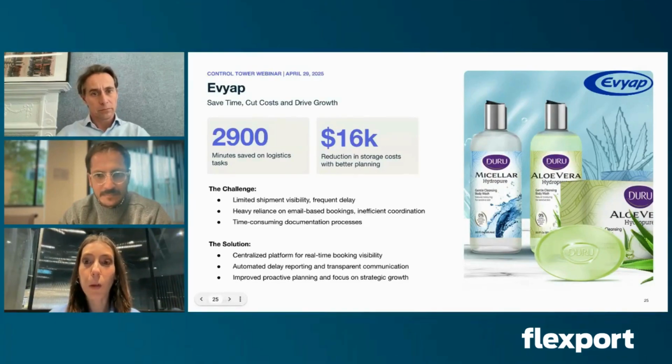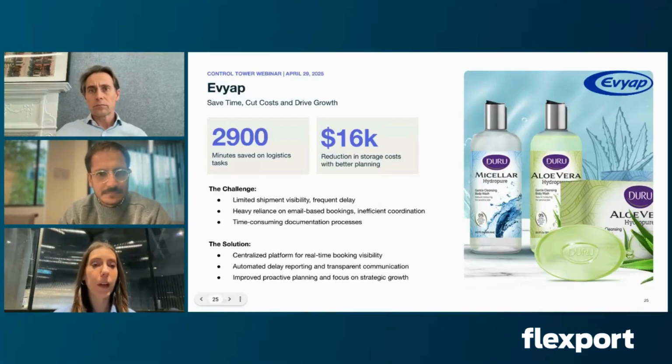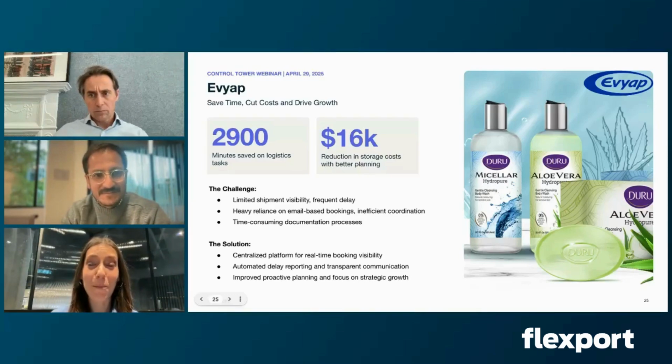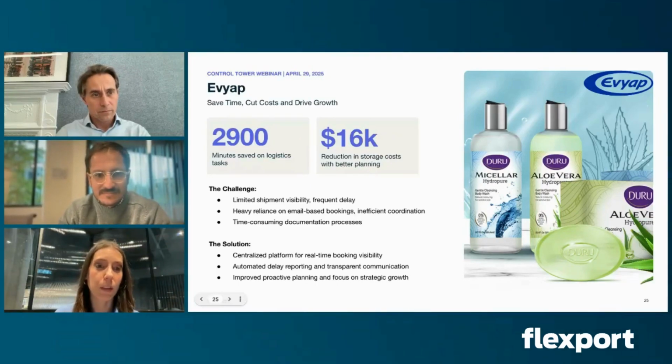They were doing a lot of manual reporting. This led to frequent delays, manual documentation, and even unnecessary storage costs because the planning was not there. By moving to a centralized platform with automated delay reporting and transparent booking workflows, Aviab was able to save quite some valuable minutes on an annual level, so save their Fridays indeed, and also reduce storage costs. This tool gave the teams the confidence to adapt to changes and have a good booking overview.